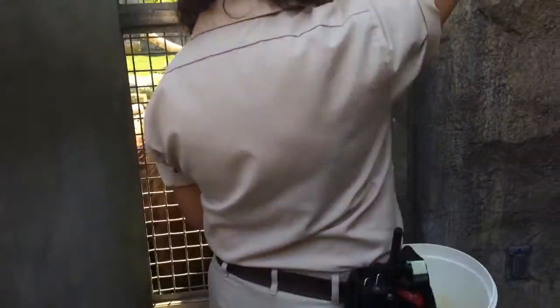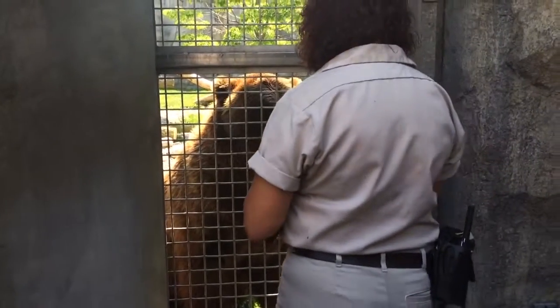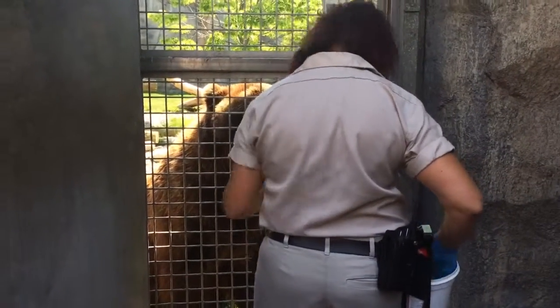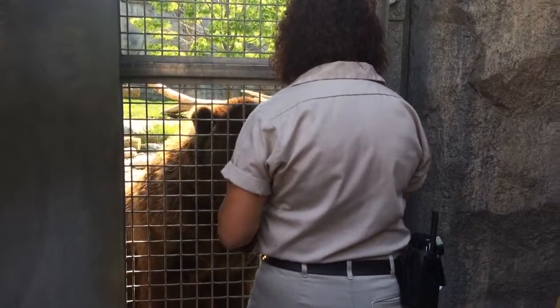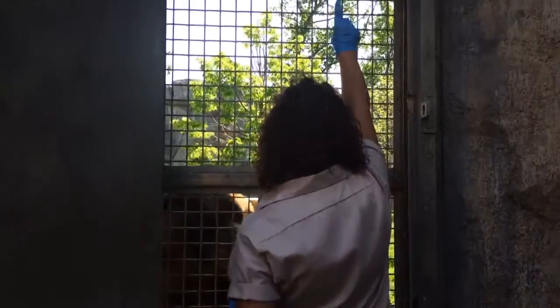We're switching. What's that? They're going where Hudson is. Hudson's coming over here. Apparently we're going to be switching bears and exhibits. So these two brown boys are going to go to the exhibit that you guys passed when you first came in, and Hudson the polar bear is going to be coming out into this exhibit. So we're going to be shifting them around.